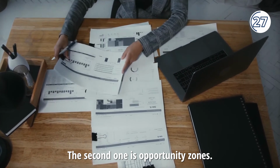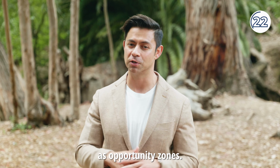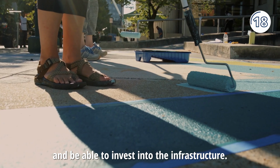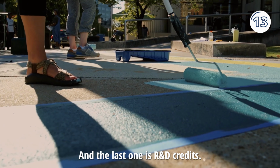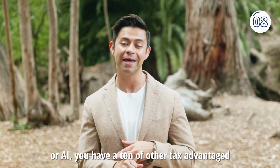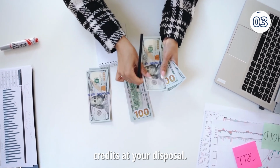The second one is opportunity zones. The federal government has regulated certain areas as opportunity zones. They want investors to come in and be able to invest into the infrastructure. And the last one is R&D credits. So if you do research and development, have a software company or AI, you have a ton of other tax advantage credits at your disposal.